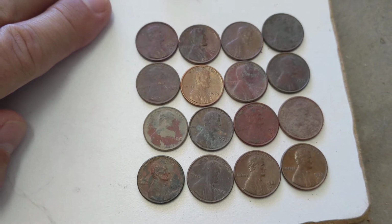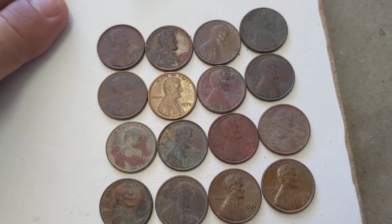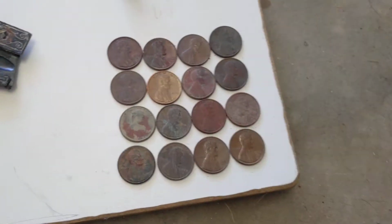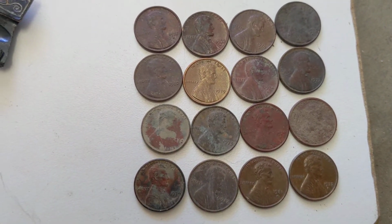These are the copper pennies. Different degrees of condition. It's always neat to find them. I like the sound that they make. I like the way they look. They seem like actual money. I keep them separate from the zincolns.